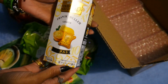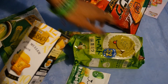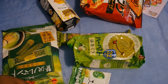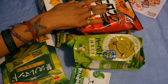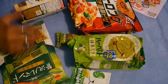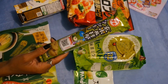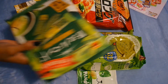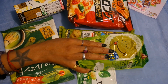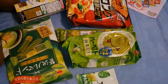But look at the packaging though. Let's move you out the way. I like so much stuff. I swear I should just move to Japan because of all the snacks. Holy crap. Oh yeah. We have the pizza flavored chips, the little lemon tart cookies, a melon cookie. My mistake. The rice and matcha cookies, matcha biscuits, matcha milk biscuits, excuse me, and more matcha crepe cookies. Oh gosh, I may have went a little matcha crazy this time.